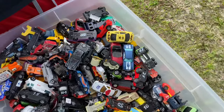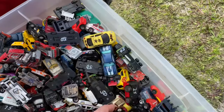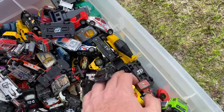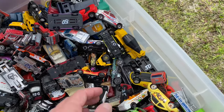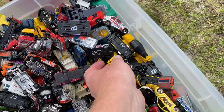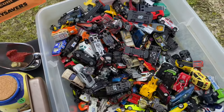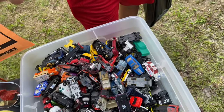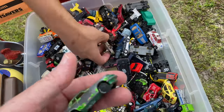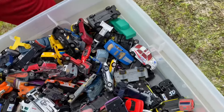Get a dragster. All messed up. Is that a Road Champs? Oh, it's a brand. That's what this is. You see it? Oh, yeah. You know what, though? I have this car, and it's in perfect shape. It's in mint shape. Really?